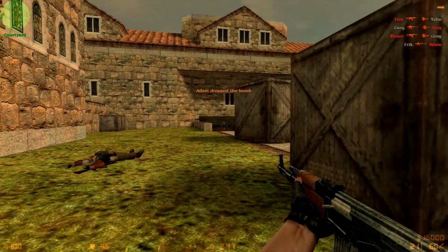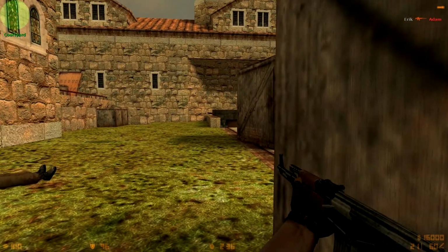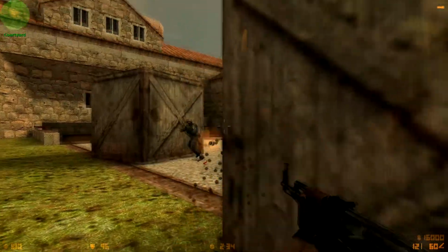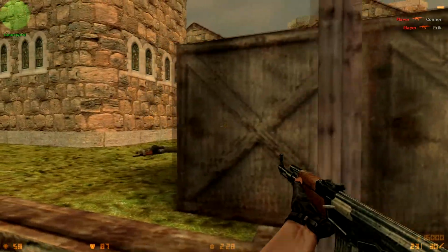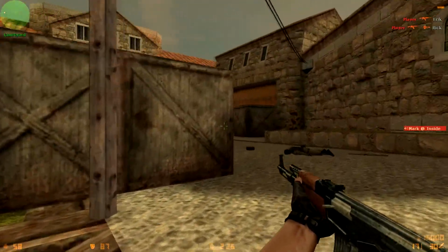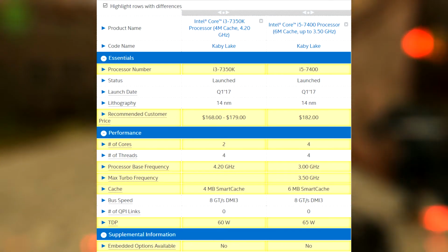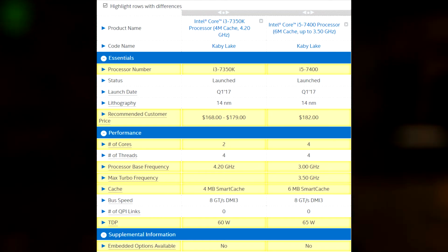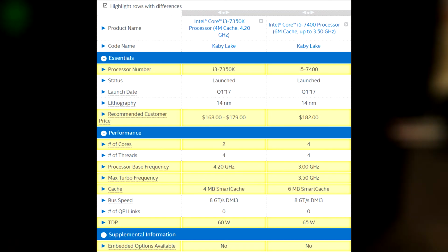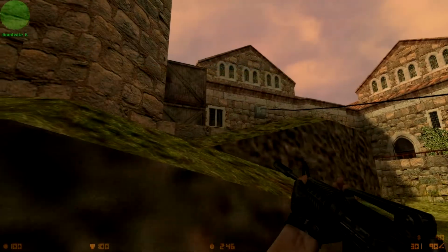The i3-7350K is priced at $180 MSRP, same as the i5-7400. For an overclockable i3 to be priced the same as an i5, it needs to deliver higher clock speeds, because otherwise the 4 physical cores from an i5 would beat the i3. In this case, it has a base clock of 4.2 GHz, and does not have turbo boost because no i3s have turbo boost. The i5-7400 only has a base clock of 3.0 GHz and can turbo boost up to 3.5 GHz when one core is being used.